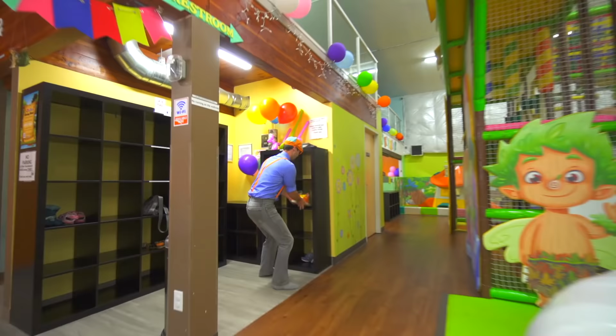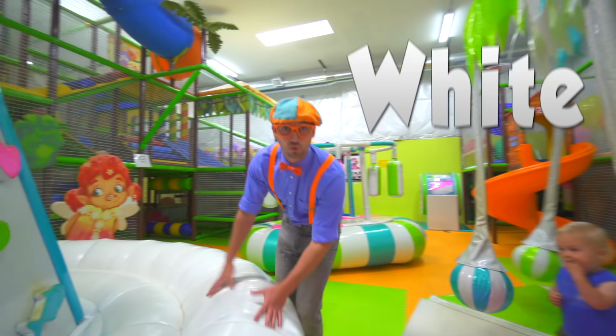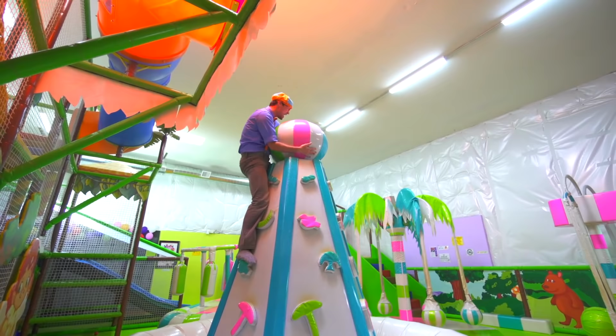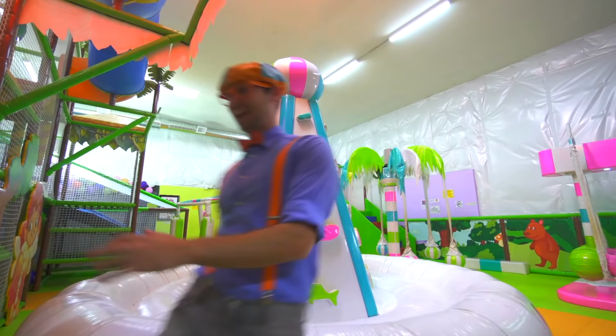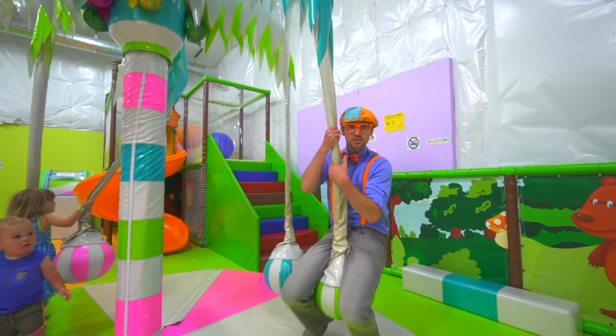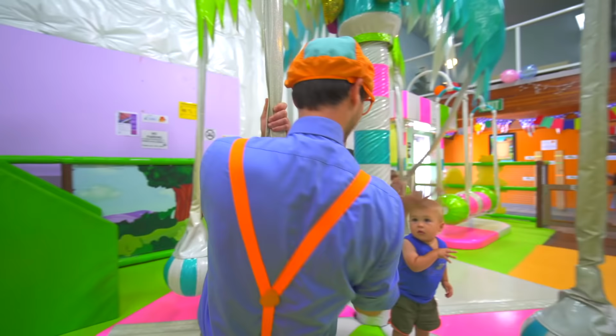Now that they're in the cubby hole, whoa, we get to play. Whoa, look at this. This is the color white, and you can climb on it. So much fun. Woo! What are these? Hello. Look at this. You sit on these, and they're kind of like a swing. Whoa. Whee!